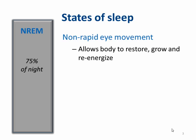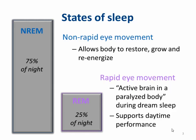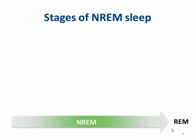About 90 minutes after falling asleep, we enter our first rapid eye movement sleep. We spend about 25% of the night in this state. Intense dreaming occurs during REM. While dreaming, the brain is very active, but major muscles of the body are in a state of paralysis. This deeply restful state supports daytime performance.